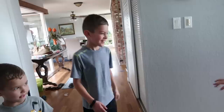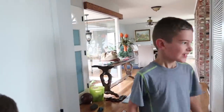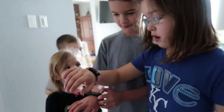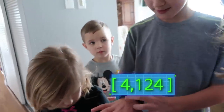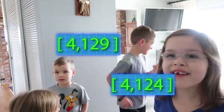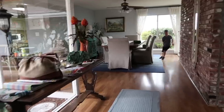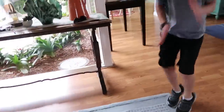So since we got the kids the Fitbit, they're constantly challenging each other on steps. 4,124. What are you at, Isaac? 4,129. You guys are right by each other, and it's only 8 a.m. These two. They're getting their steps in. Poll question, do you have a Fitbit or something like that where you're keeping track of your steps?